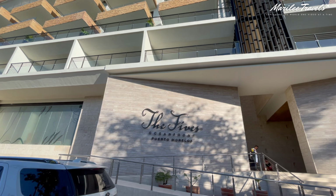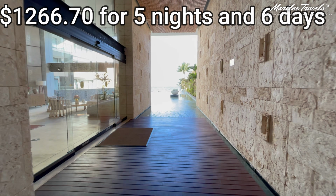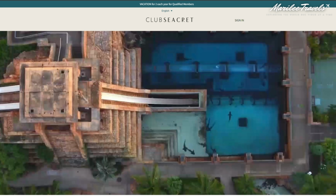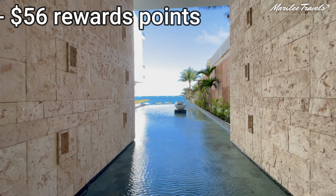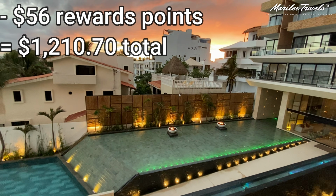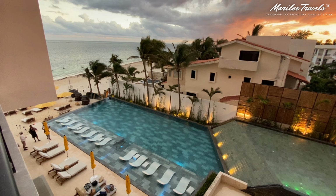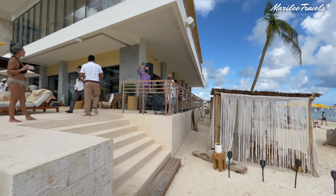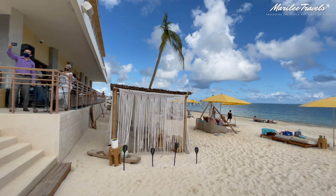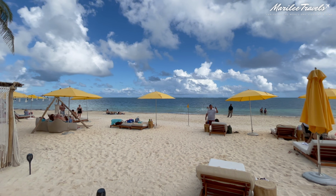We originally booked the junior suite room, which cost us $1,266.70 for 5 nights and 6 days because of the travel club we are members of called Secret. And we used our reward points of $56. So our total was $1,210.70, so we had an even better savings, and it's a great deal for this gorgeous brand new 5-star all-inclusive, especially in 2020. This package trip we booked with Secret also covered one zip lining excursion, a round-trip airport transportation, which is a $200 value, and all our resort fees and taxes were taken care of too.